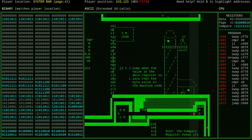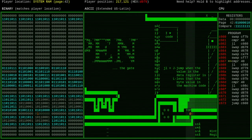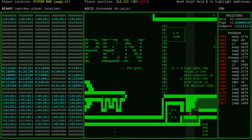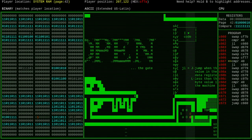Dead end hint, compare. Oh, I see. I see. Gotcha. You gotta get out this way.